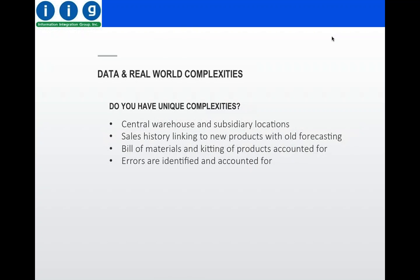What about new SKUs? How often does that occur in your business? Maybe you're a type of business that adds lots of new products all the time. Are those replacing old products, where we could utilize those old forecasts and sales histories to get a profile for what to expect going forward? Or do we need to create new forecasts based on sales projections? Do we need to monitor that? So new items can be a challenge.